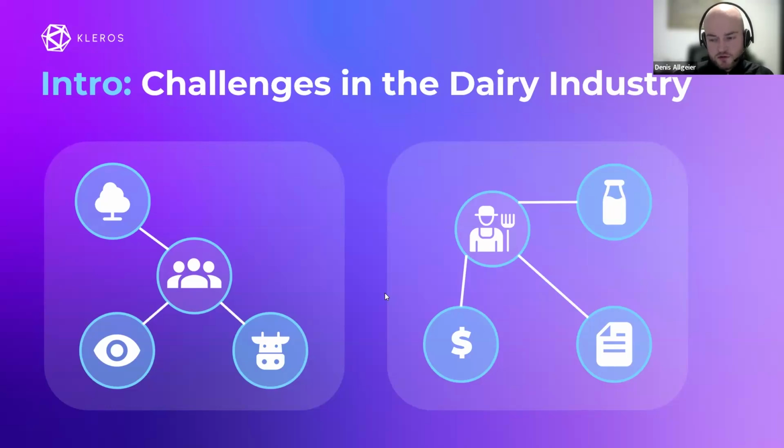But at the end of the day, you could say that the most frustrating thing for them is really having been robbed of the possibility to really work on their product and on their farm, and instead have to do a lot of bureaucracy.